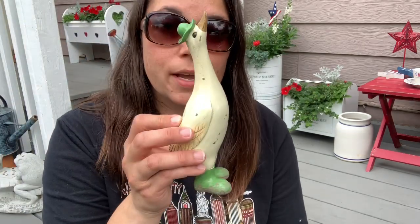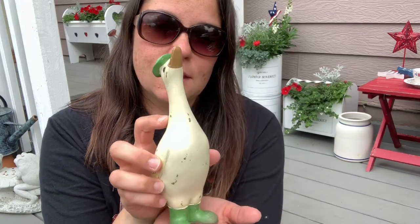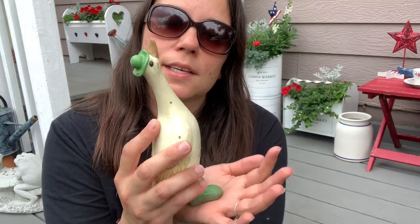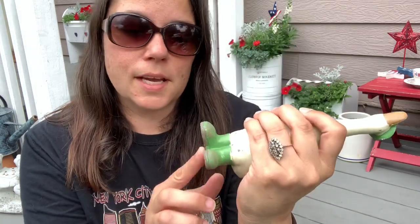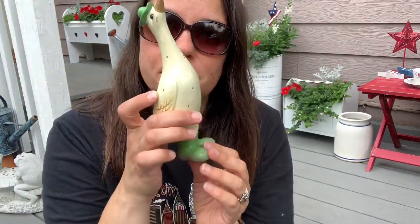And then possibly the cutest thing ever, I got this. Oh my gosh, is he not adorable? He's going on my back deck. Like, he looks like he's, I don't know, is he looking up to the sky? He's just adorable. I don't know what he's looking at, but I love him. He has like little muddy boots. And ooh, he was also $2.50.